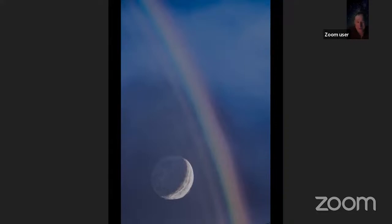So this is a composite of my daytime moon sketch, and then the weather cleared, so I added my rainbow for hope that we'll get good clear skies and good seeing again. And it seems to have worked. Really, for you guys too? Yeah, awesome. I was surprised to walk home and see the winter hexagon.